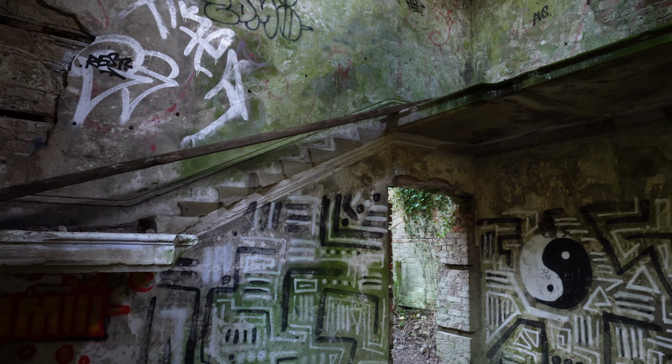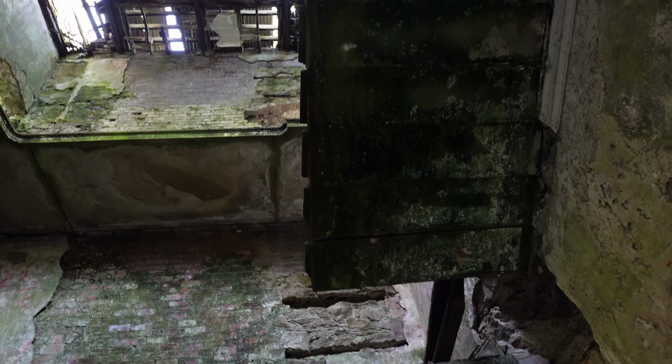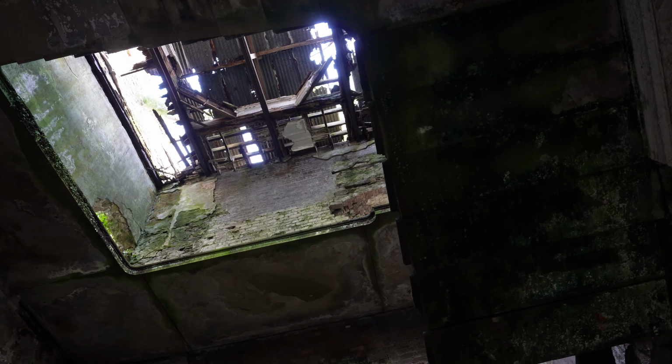Got one of the staircases that has fell down, which would have gone all the way around the outside of the room, all the way to the very top. We've come to the very edge and we found another building hidden amongst all the trees, just squeezing through all these bushes and bramble. Whoa!